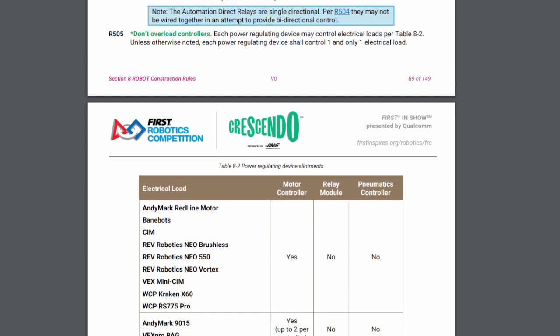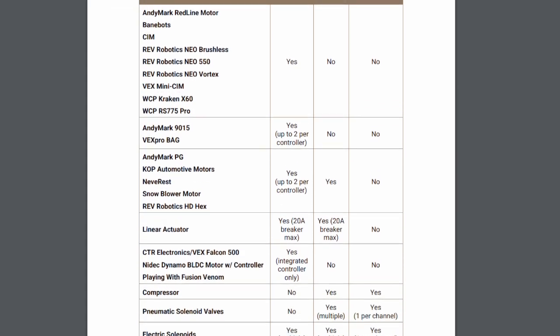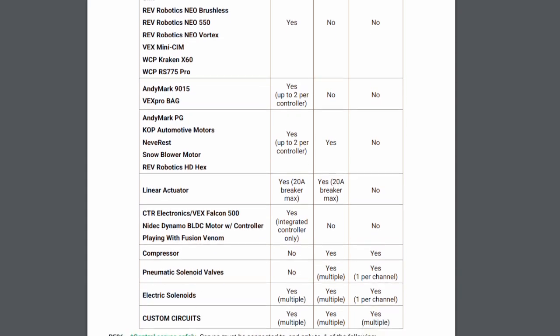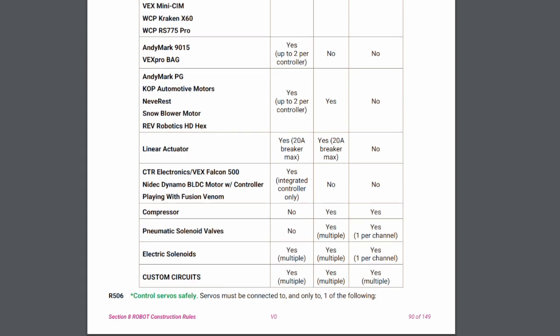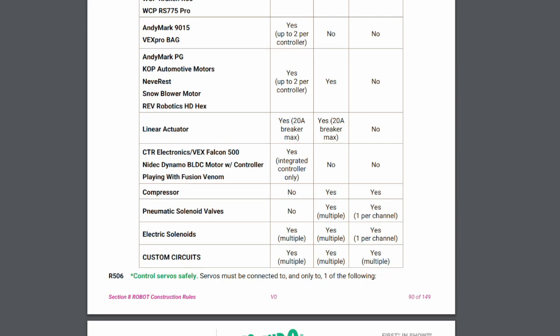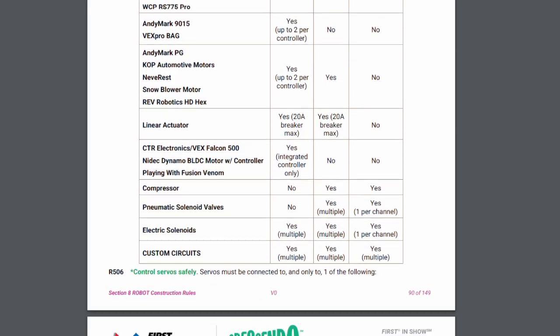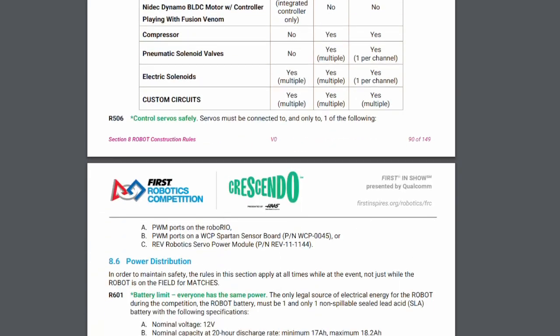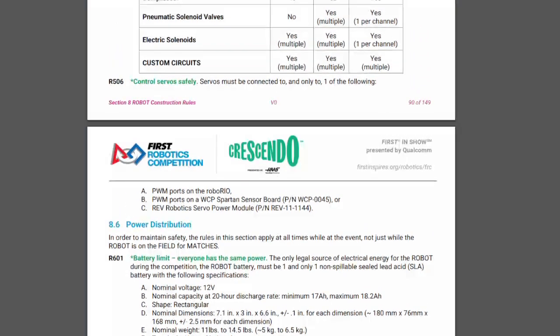R505. Don't overload controllers. Each power regulating device may control electrical loads per Table 8-2 unless otherwise noted. Each power regulating device shall control one and only one electrical load. With the exception of a motor controller, which can control up to 2 AndyMark 9015 or VEX Pro BAG motors, up to 2 AndyMark PG kit of parts automotive motors, NEverest snowblower motors, or REV Robotics HD Hex motors. And then there are some current requirements here, and pneumatic solenoids, etc.